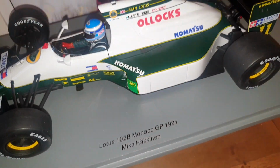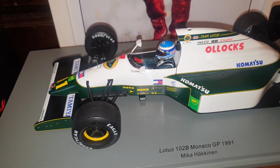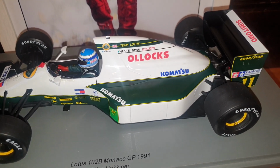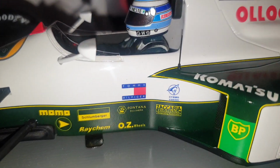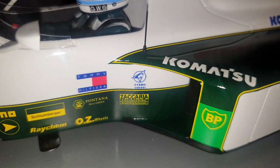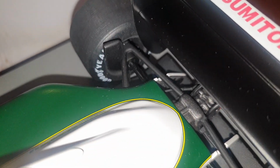I believe it's a die-cast model. It is a standing model. There is no steering movement. The steering wheels do not rotate or turn. But I'm not going to be pushing it along the ground, so it doesn't really matter for me. It's a well-painted model. The decals are quite high quality, I believe. And there is some good detailing.